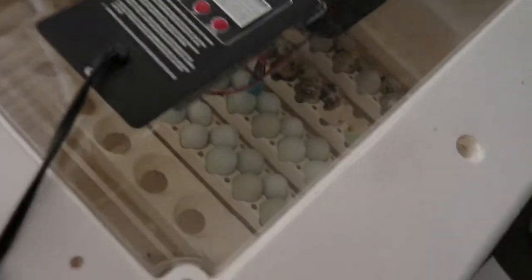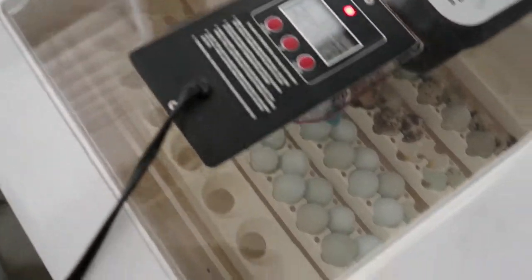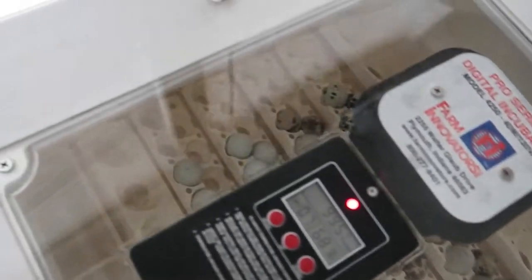Oh my god. Alright, we're back inside. I'm gonna give you guys a quick update on the quail eggs and the baby chicks. So the eggs are still here. That's about as exciting as that gets. Okay. Let's go check on the baby chicks. They've been doing great. So let's just take a little quick peek.